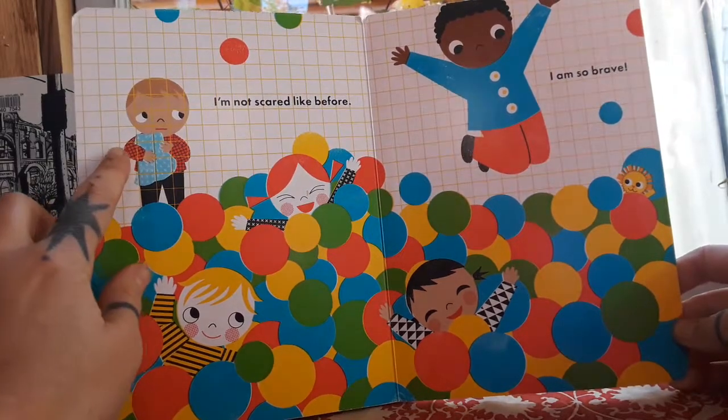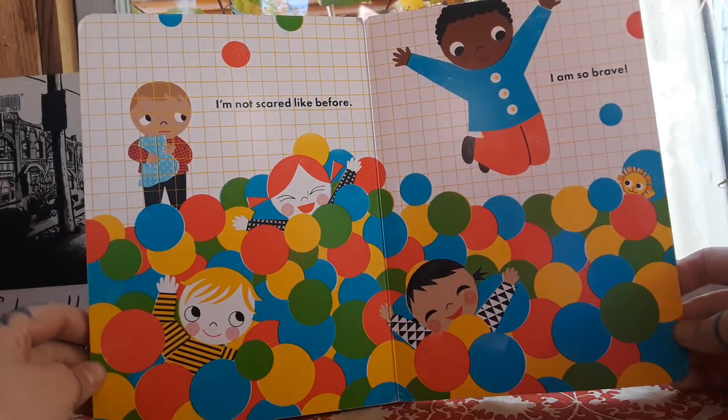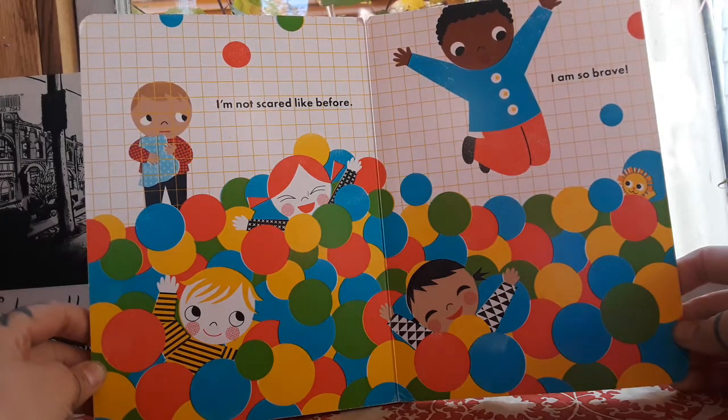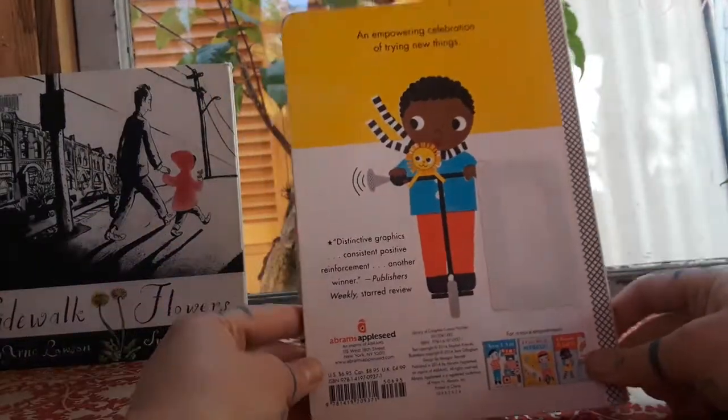You see this kid over here? This kid looks a little nervous. Maybe that kid is a little bit scared of the ball pit. Look at all these other kids in there who decided to try it. They were brave and they tried it. And look how much fun they're having. It's something they discovered they really liked to do. Way to be brave, kids. Way to be adventurous. The end.